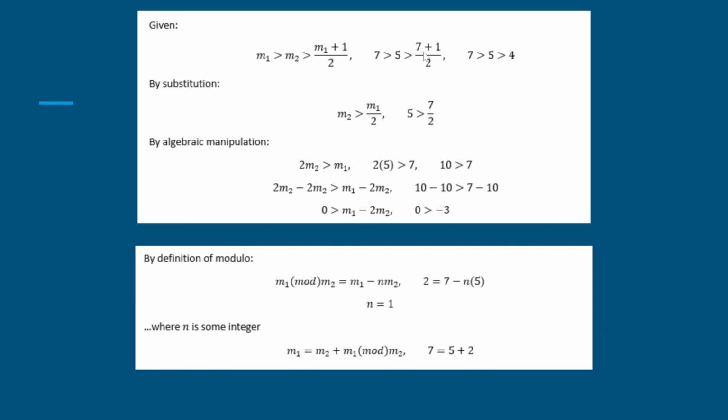So using our given, and I'm always going to use an example here so we can visualize what's going on, we do a substitution. Since we know that 7 plus 1 over 2 is greater than 7 over 2, we can just straight substitute that. So if 5 is greater than this, then it also must be greater than this, right? So we do some algebraic manipulation. We're going to multiply both sides by 2. So 2 times M2 is greater than M1. 2 times 5 is greater than 7. Then we subtract 2M2 from both sides. So 10 minus 10 is greater than 7 minus 10. 0 is greater than negative 3.